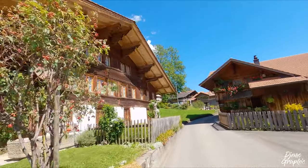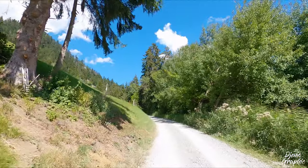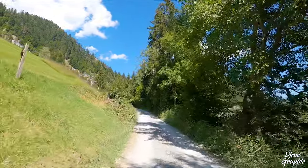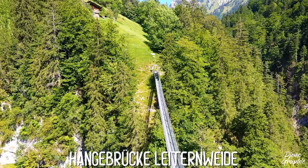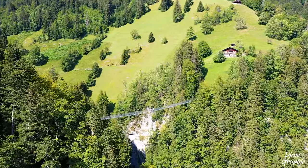Further uphill, when following this road, you will arrive at the suspension bridge called Hängebrücke Leitonweide. For the last bit, which is about 1 kilometer long, you will have to walk as cars are not allowed to pass. The suspension bridge is very thrilling, the canyon very deep, and I can promise you that most likely you'll be alone in here.